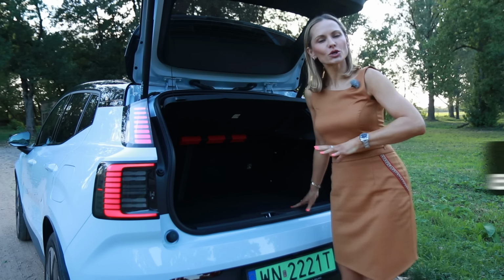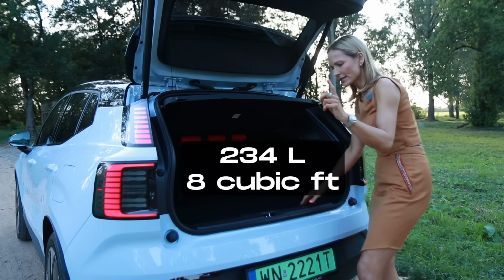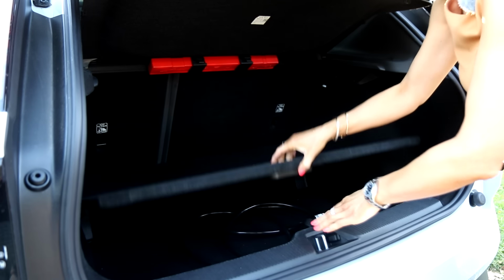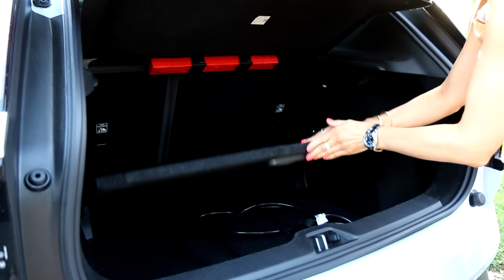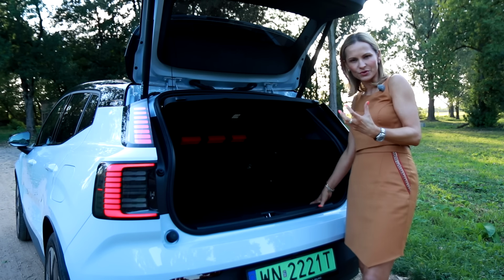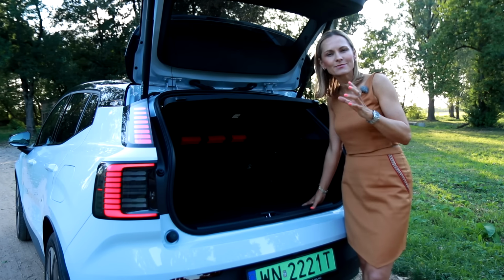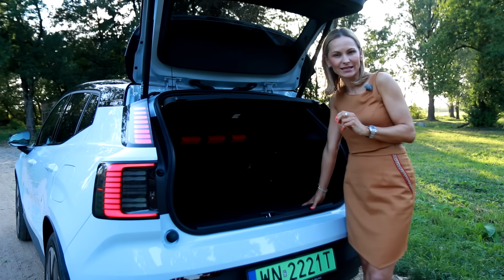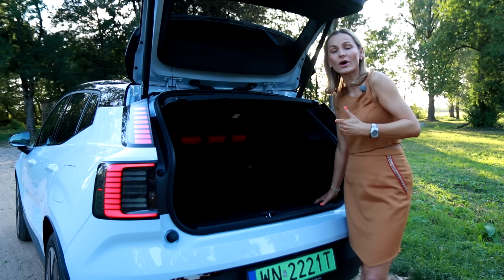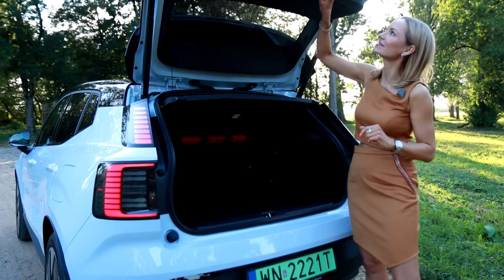Boot space is 234 liters. Yes, you've heard me right. There's a little bit more space under the floor, which makes it about 300. Tiny boot, but this is also a small car, appropriate for city or short commutes. And when was the last time you really filled your entire boot, other than going on holiday? Things just slide left and right. So this is actually all right for this type of a car. And that's enough about the boot space.